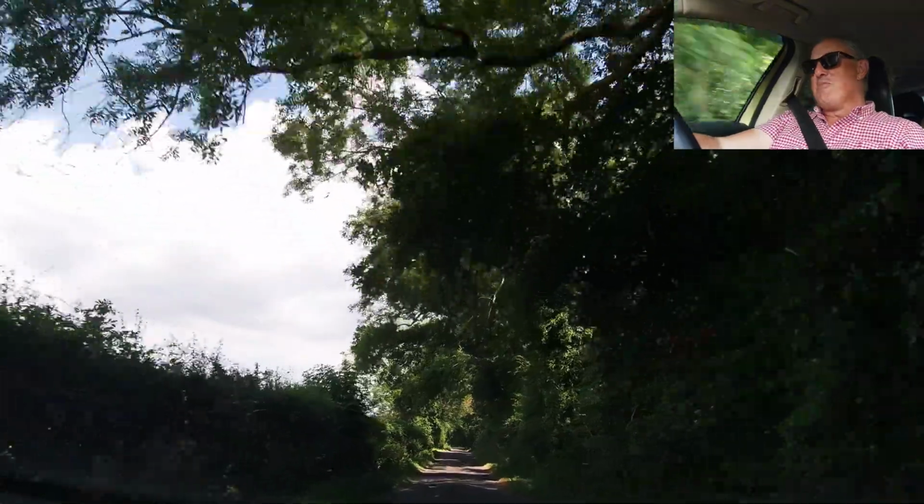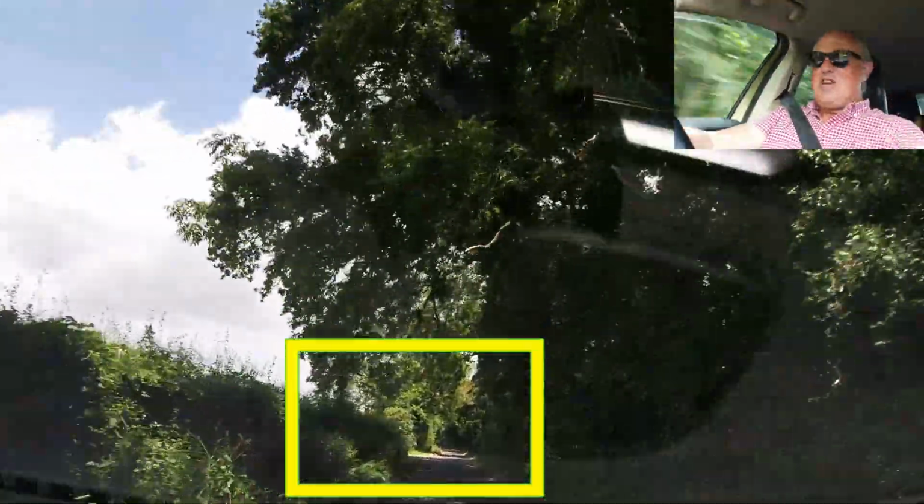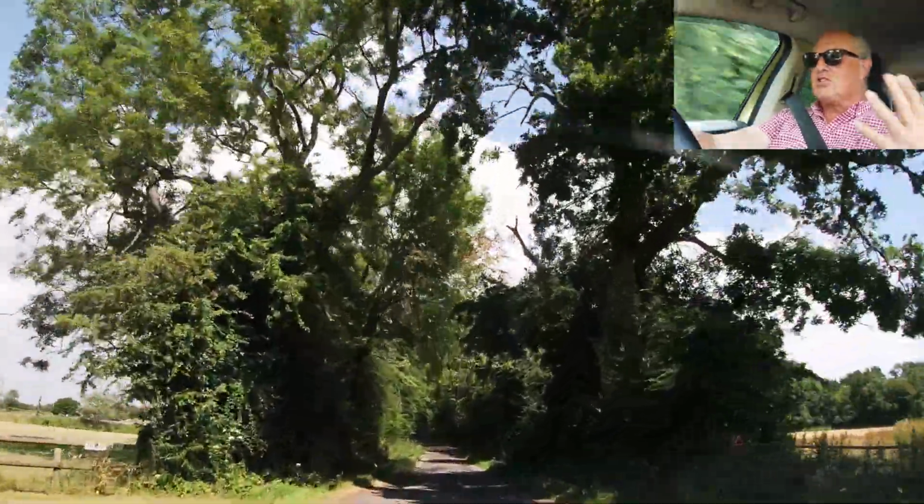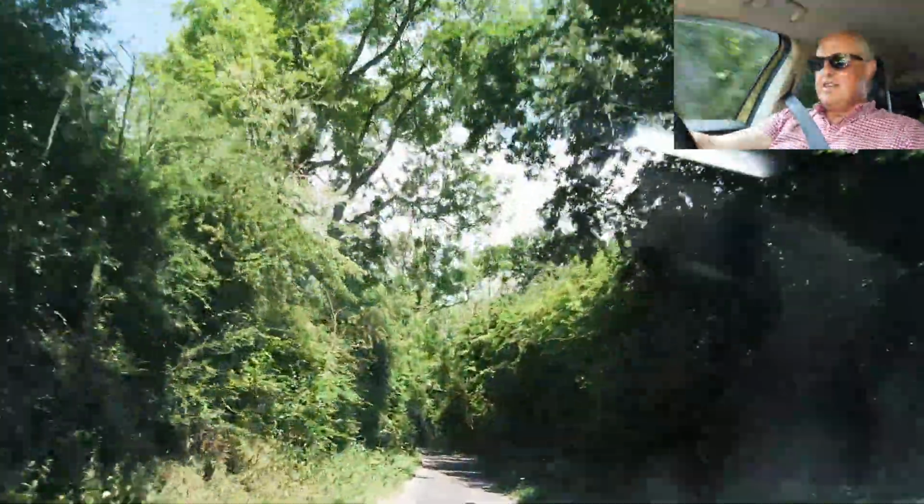Do I suffer from road rage? As I said, we share the road with pedestrians, fellow drivers, van drivers, trucks, tractors, cyclists. Let's all be courteous.